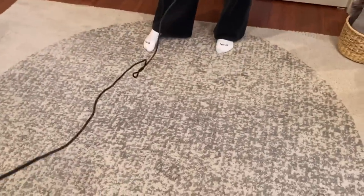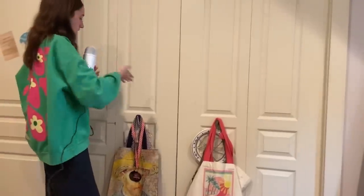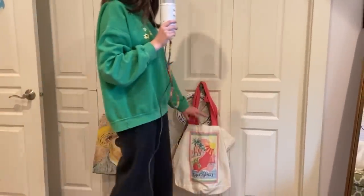And then we have my rug. I don't know where I got my rug. It's a gift. But I like it. I like the gray and the neutral colors. And then moving over to this side, this is my closet. I just have bags hanging here.